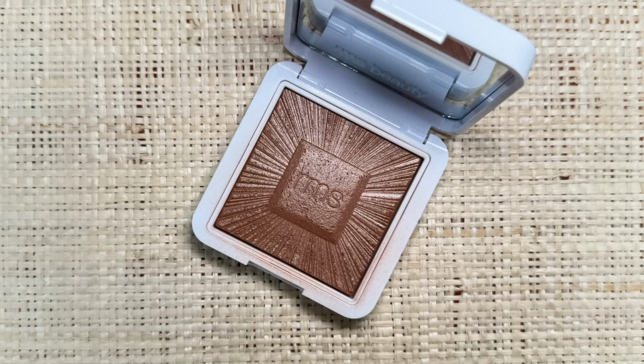I'm taking some more of that By Terry powder on the puff, and I'm pressing it in the center of my face because I'm actually done with cream products. I'm feeling excited about the bronzer because the tone just looks glorious. It's the RMS Beauty Tan Lines Redimension Hydra Bronzer, and look at this tone. It looks so gorgeous. Oh, I love it. So let's see how it translates on my skin.